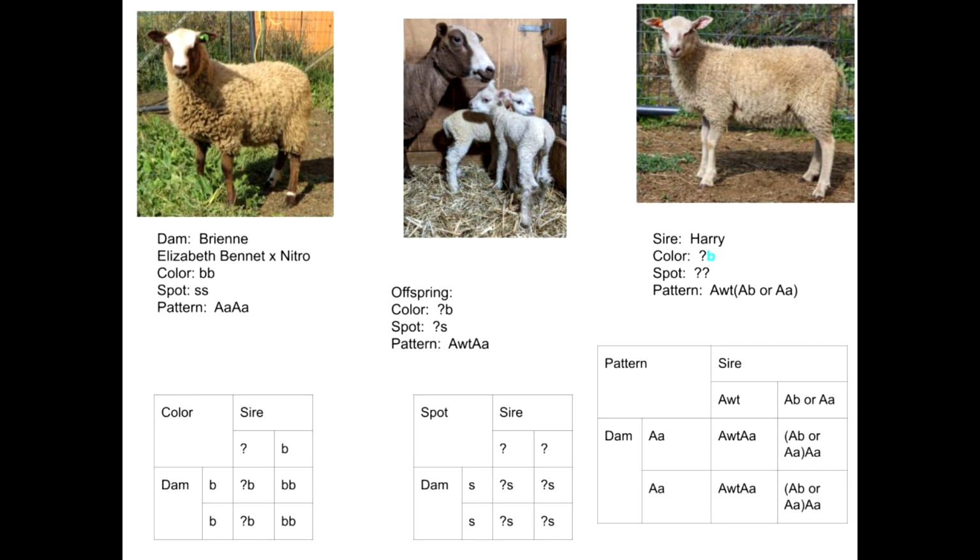So now we can take a look at Brienne. So we bred Harry to Brienne, and Brienne is really easy. It's easy to get her genotype because she presents every recessive trait. So she's brown, so she's homozygous for brown. She has spots, so she's homozygous for spots, and she's solid, so she's homozygous for her pattern. So breeding her to Harry, we hopefully would have been able to get some really good data.